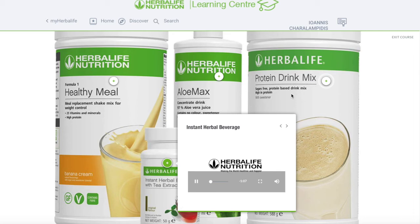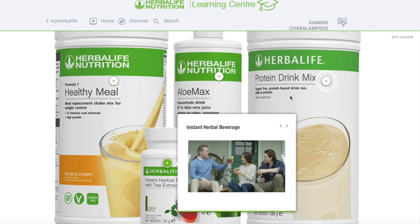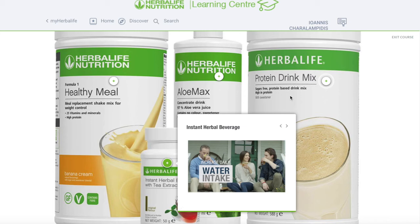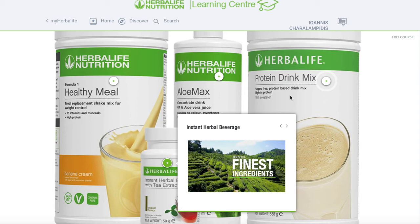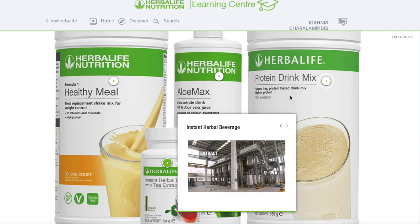Tea is the most consumed beverage in the world after water, and tea is a great way to increase your daily water intake, as well as help you top up your caffeine levels. Consuming at least 75 milligrams of caffeine per serving can help to improve concentration levels. Herbalife Nutrition uses the finest ingredients and the most sought-after suppliers to source the tea in our instant herbal beverages. We source our own green tea extract from our botanical facilities in China.